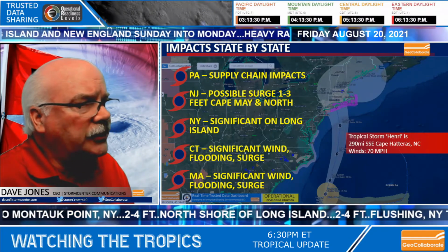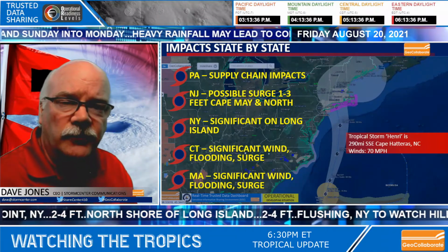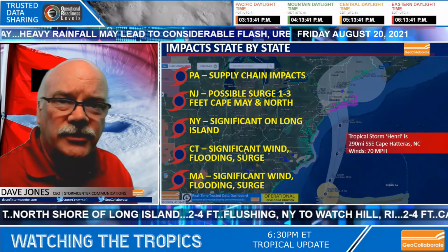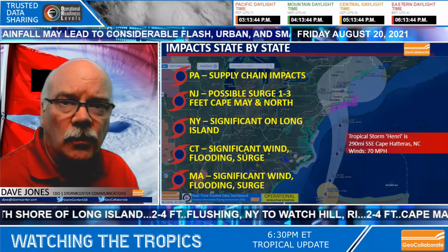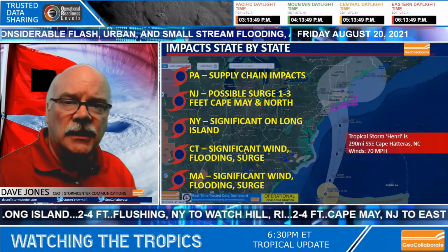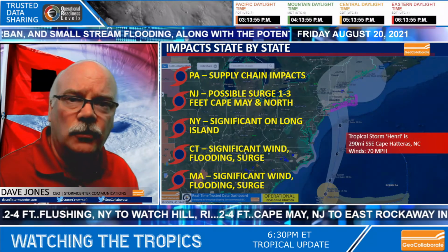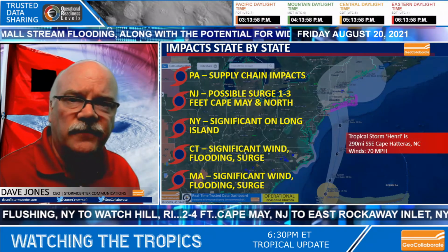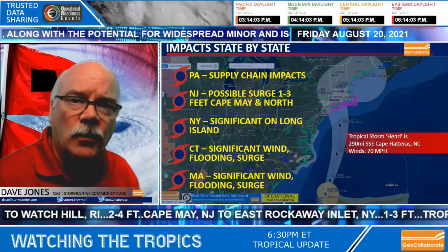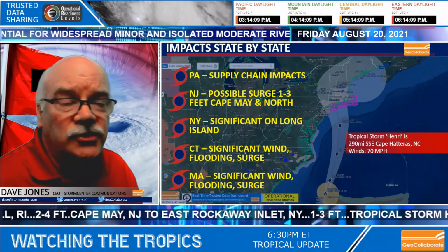In Connecticut, it looks like you'll have significant wind, flooding, and storm surge as well along the coastline. You've already had 3 to 5 inches of rain in parts of Connecticut. You might get another 4 to 10 inches of rain once this storm makes landfall. So major flooding is a real threat in Connecticut. So make sure that you are not on the roads during the day on Sunday, and that if your areas are susceptible to flooding, that you get in a higher place, in a safer place, and you think about what you're going to do now so you can make that move tomorrow on Saturday while you still have time.